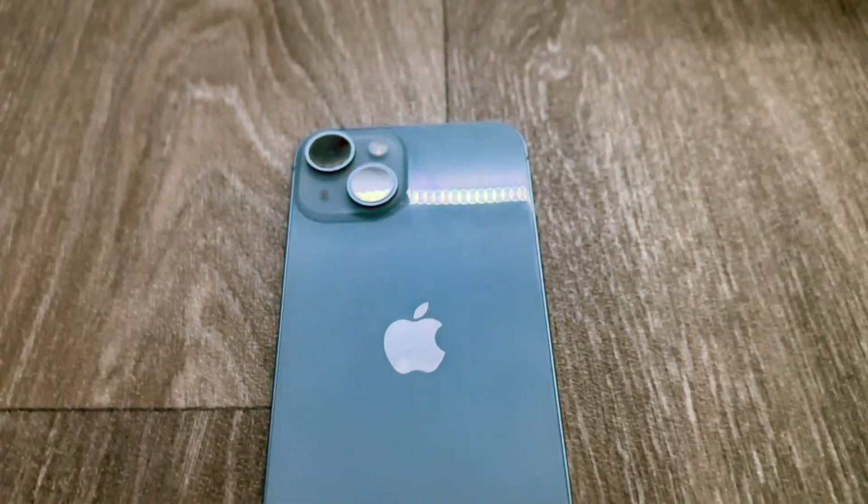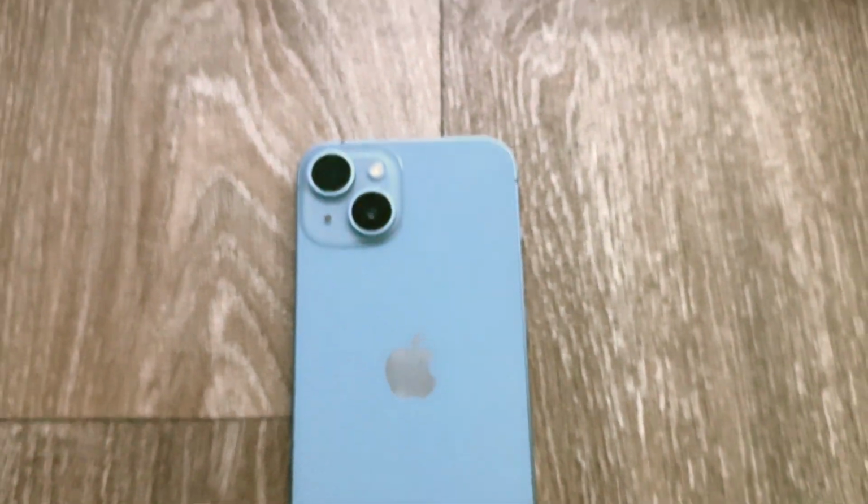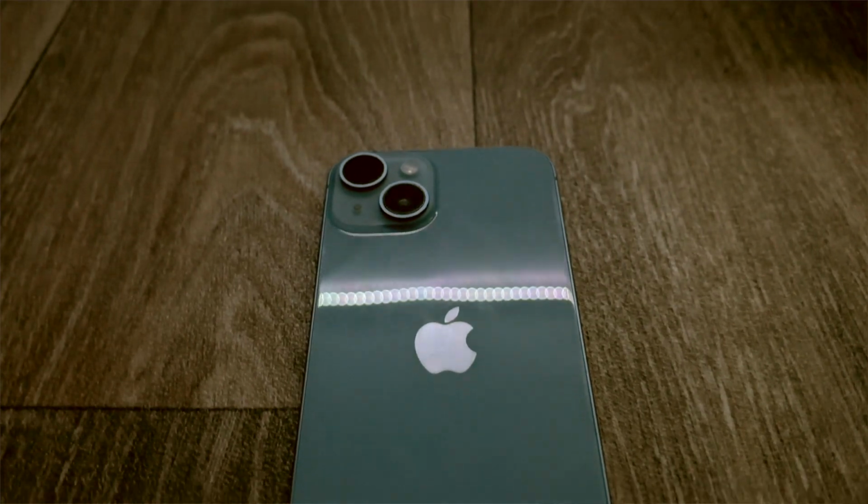But when I got the 15, and I saw it on the keynote, and I saw all the upgrades they were making, I was thinking, wait a minute, this phone is actually going to be a bigger deal than we thought. It gets the A16 Bionic chip, it gets the dynamic island, and it gets the 48 megapixel camera that we got from the Pros in the previous year. And not to mention, it gets USB-C and the rounded corners that make the phone more comfortable to hold.